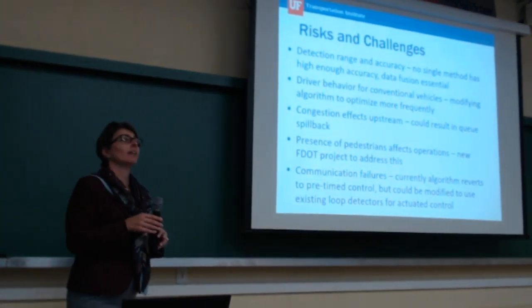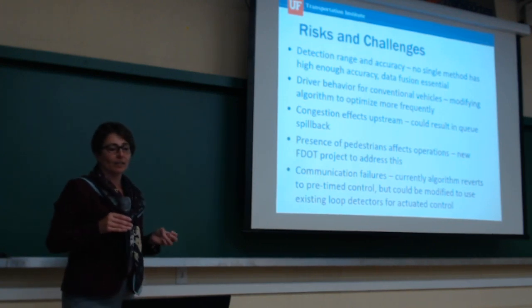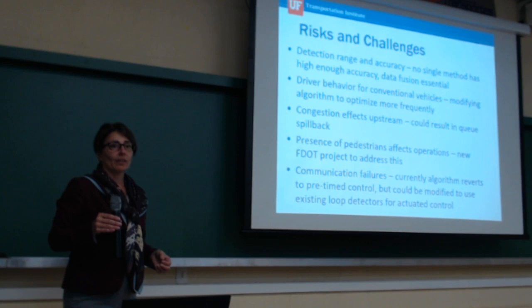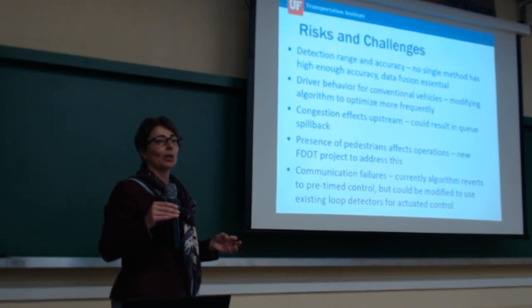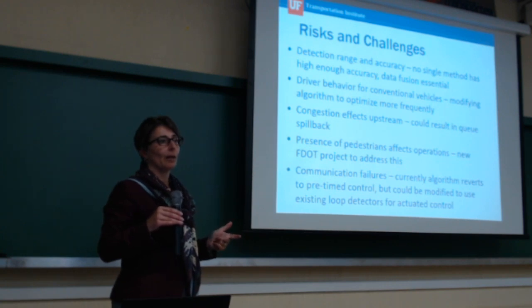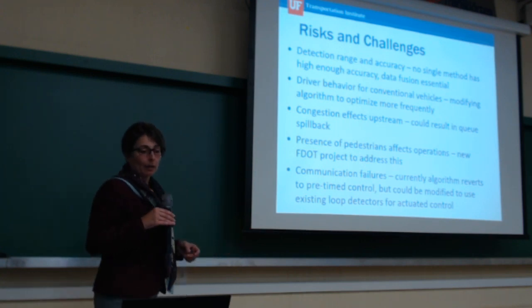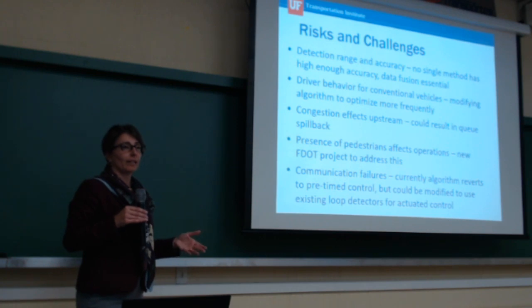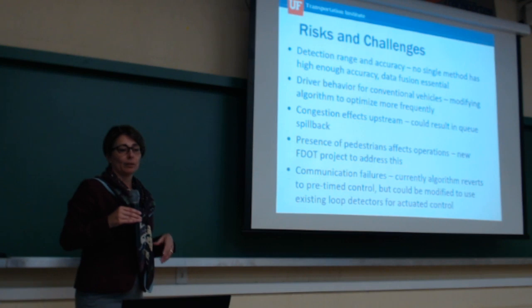In terms of risks and challenges for this effort, one is the detection, because in order to make this happen in an existing highway environment, the detection range and accuracy are a big issue, because we rely on that information to complete the optimization. And we're finding that the data fusion is essential. We don't want to rely on only one set of sensors.